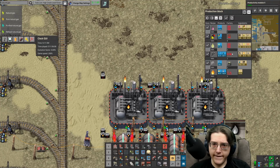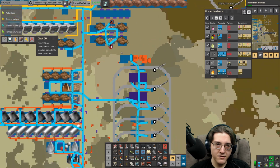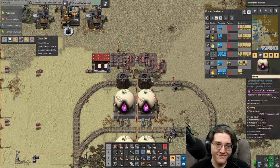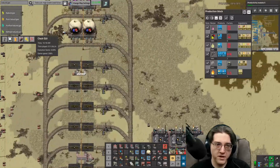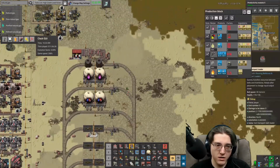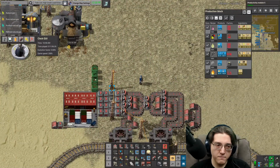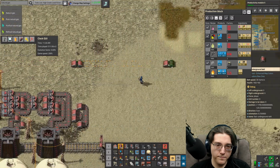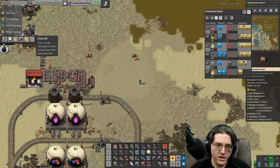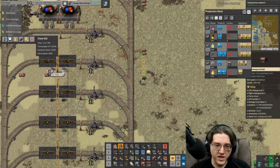In the meantime, speaking of stuff, oh right, lead. Duh. Lead plates are required. How am I going to do that? So, up here, I'm just going to add a fifth one of these. Is that even aligned? Nope. And it's just going to come down here to feed the propene.